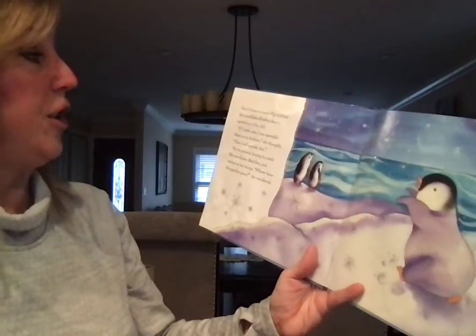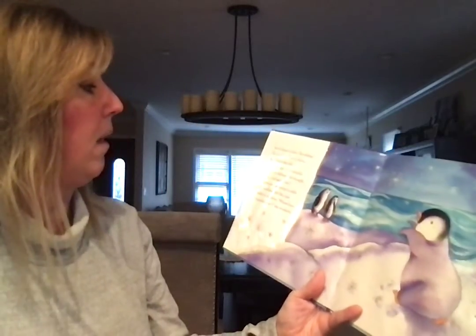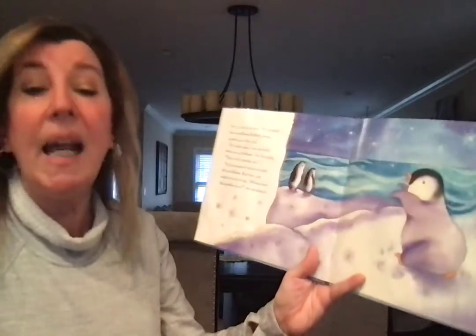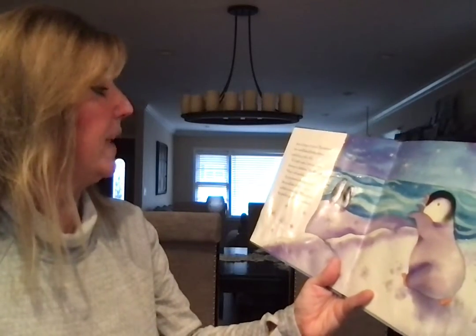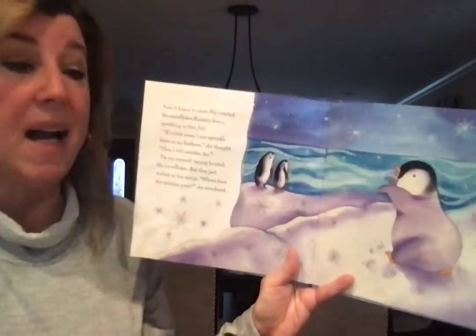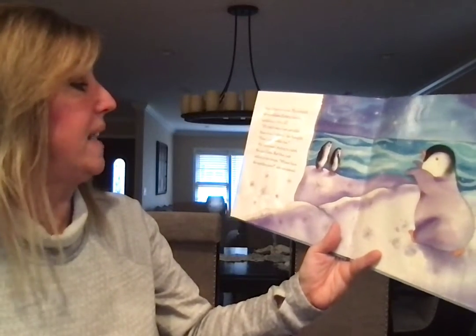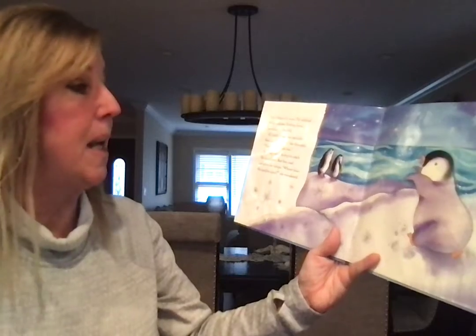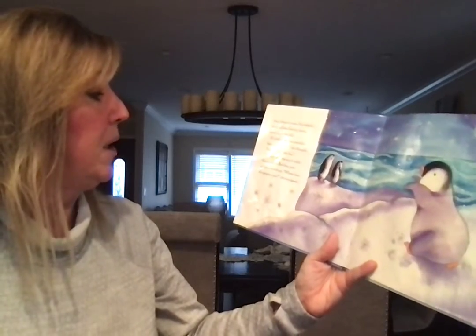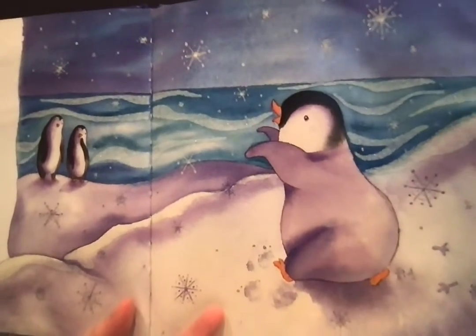Soon it began to snow. Pip watched the snowflakes floating down, sparkling as they fell. "If I catch some, I can sparkle. If I catch some, I can sprinkle them on my feathers," she thought. "Then I will sparkle too." Pip ran around trying to catch the snowflakes, but they just melted on her wings. "Where have the sparkles gone?" she wondered.